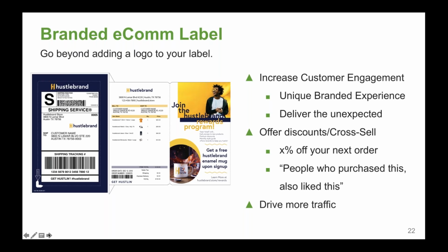Maybe you offer a certain percentage discount off the next order, or it's something like, people who purchase this also like this. So it's all about creating that holistic brand experience and really driving that to your customers, making sure that they have you in the forefront of their mind when they go to make their next purchase.